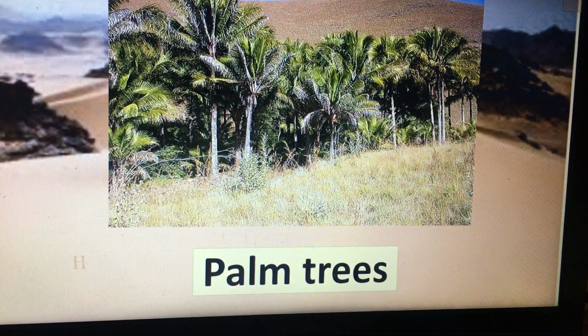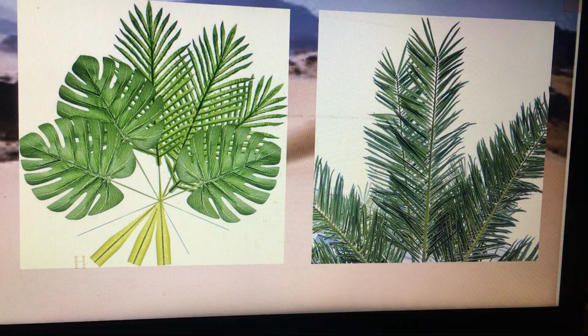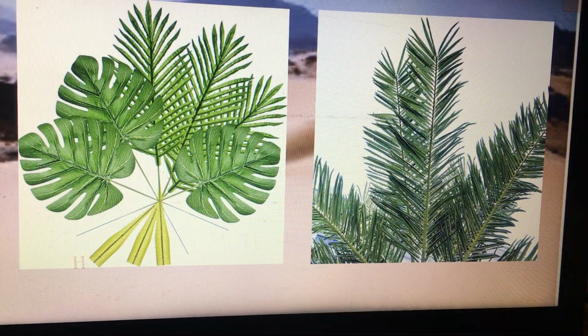For example, palm trees develop leaves with thick, tough skin. Do you know why palm trees develop leaves with thick, tough skin? What do you think? Why do palm trees develop leaves with thick, tough skin?